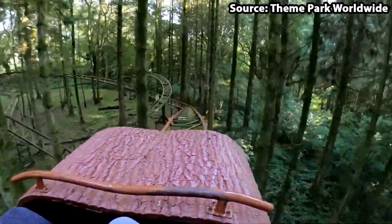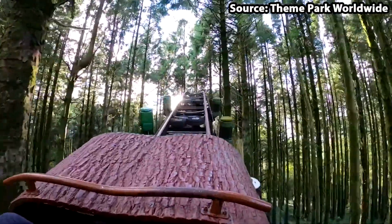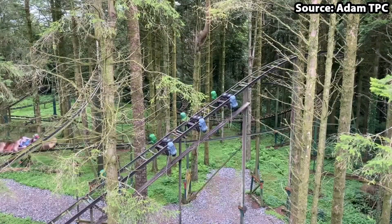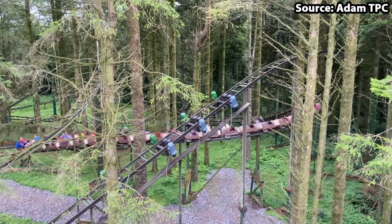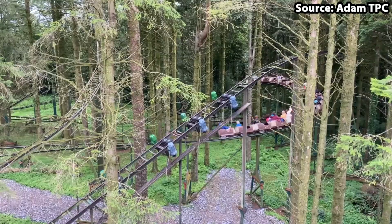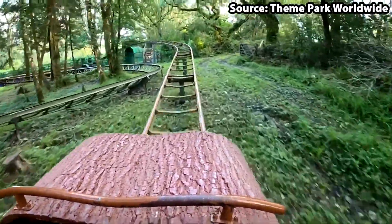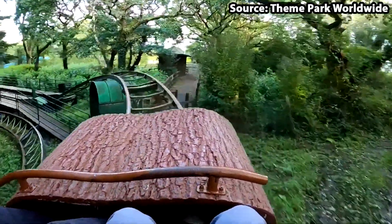Featuring such elements as a 30-foot tall lift hill, in addition to some bank turns, large airtime hills and helixes along the one lap. It is a really awesome ride, and therefore, especially if you get the night ride, there is no doubt in my mind that this ride deserves to be at number 6.